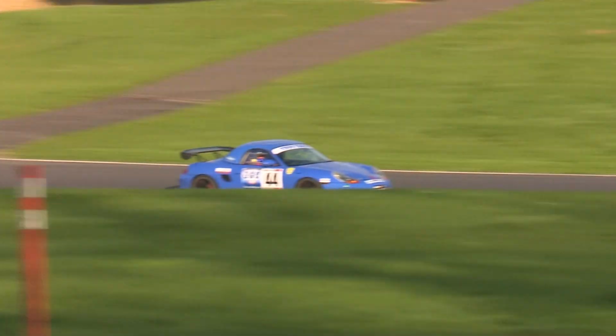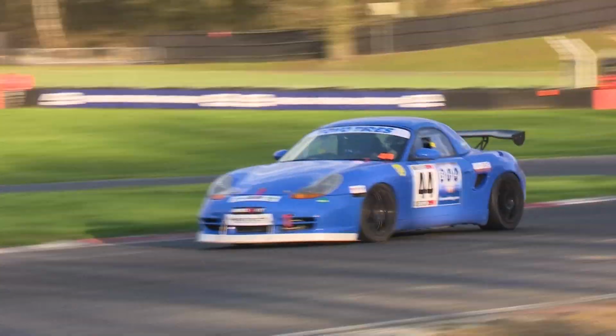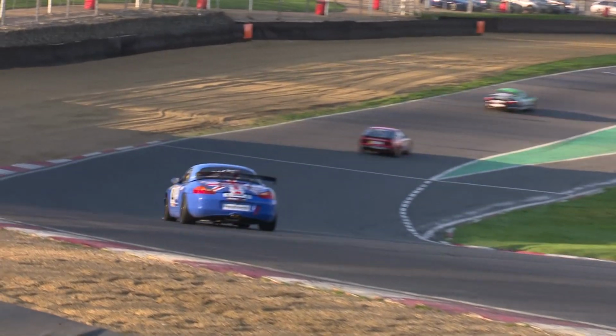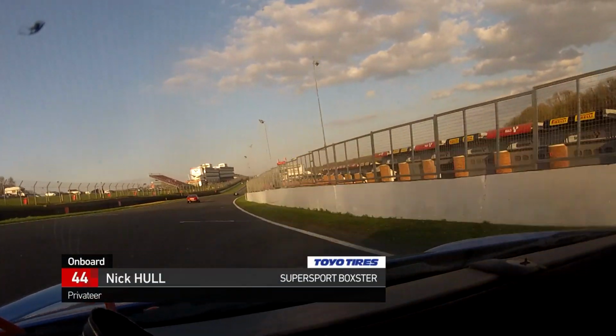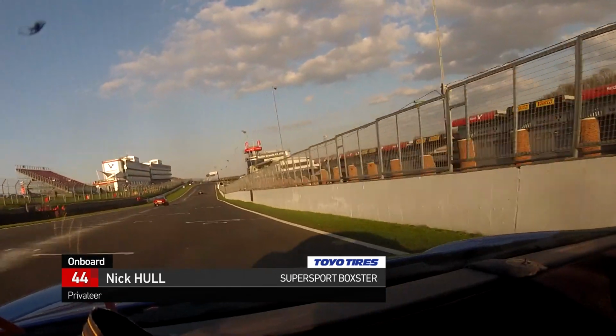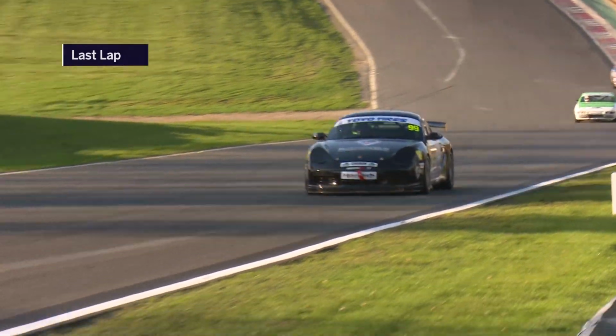So Nick Hull, barring any problems, looks like he's on his way to third behind Gary Lawrence and Rick Styron, who I think is going to make it a double here at Brands Hatch this weekend. He's got John Jones immediately in front of him. John in the red 924 running fourth in class. Here comes Nick across the line once again.